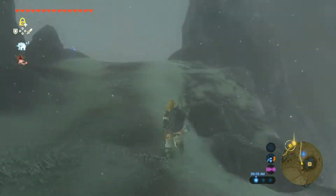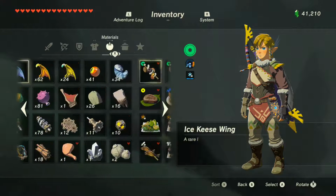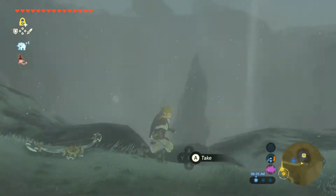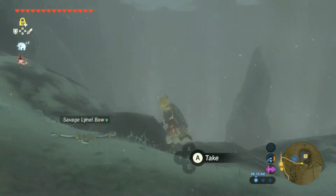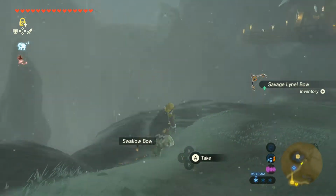Now we'll keep Crappy Bow. Should we keep Crappy Bow? Sure, it'll probably respawn. Yeah, let me go back and get... Did I just drop a Lynel bow? Let me go back and get a better bow.